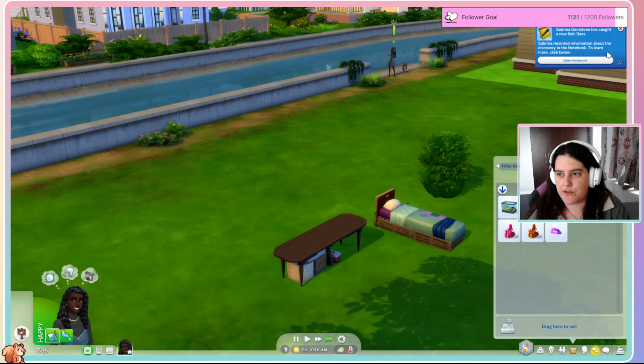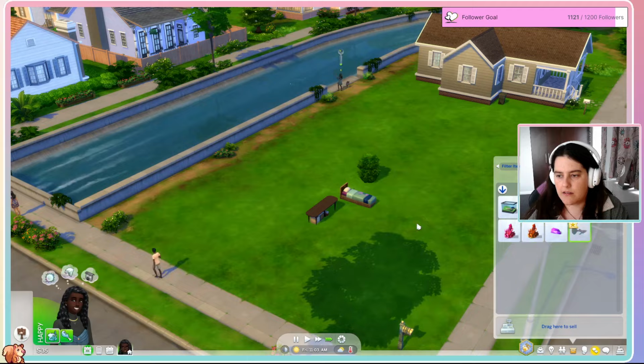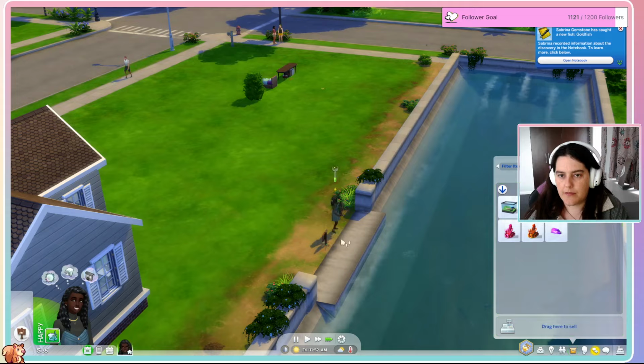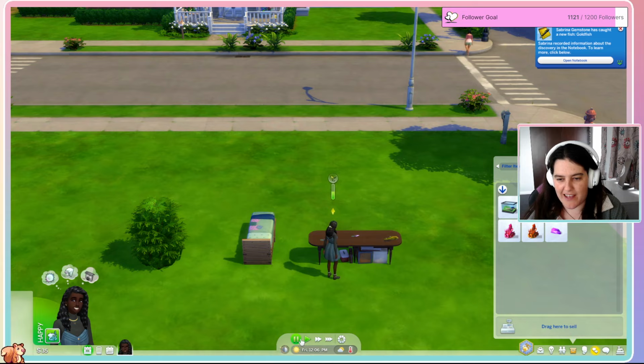So we see. Let's fast forward. She's boiling. Oh, bless her. I'm gonna put loads of fish on my table and sell it. Okay, while there's a lot of people around, I'm gonna stock the table. See what the fish look like. They just get slapped out there like dead fish. Yep, they do.